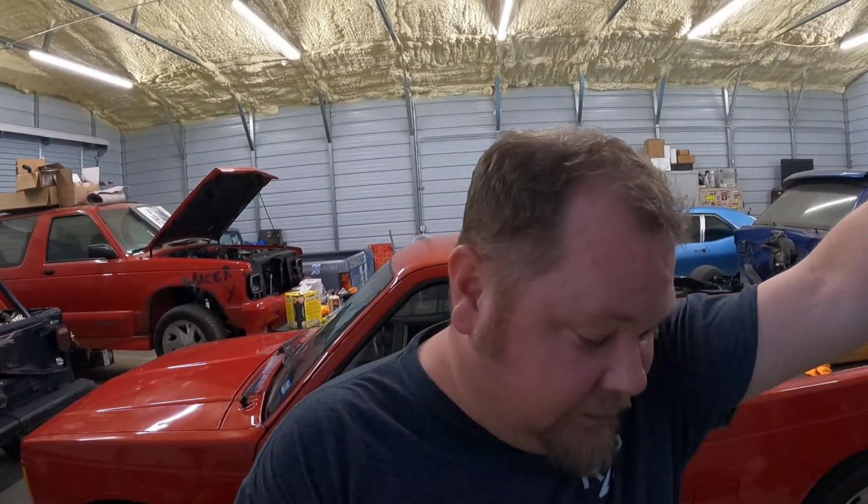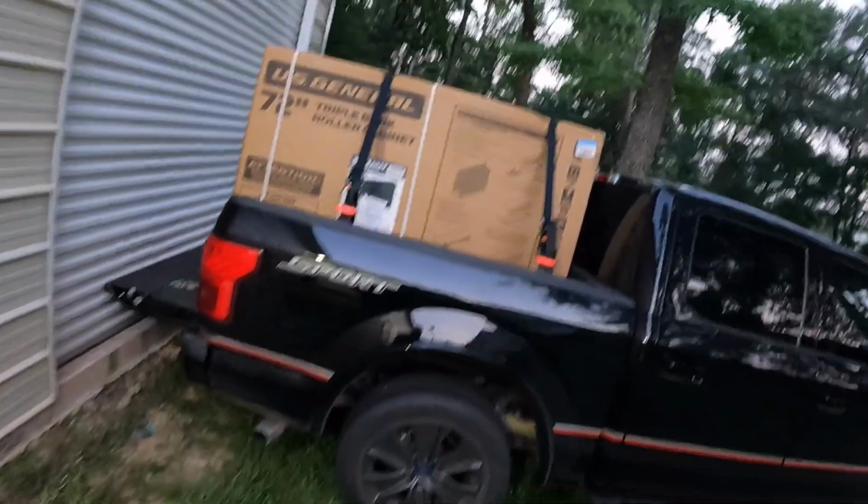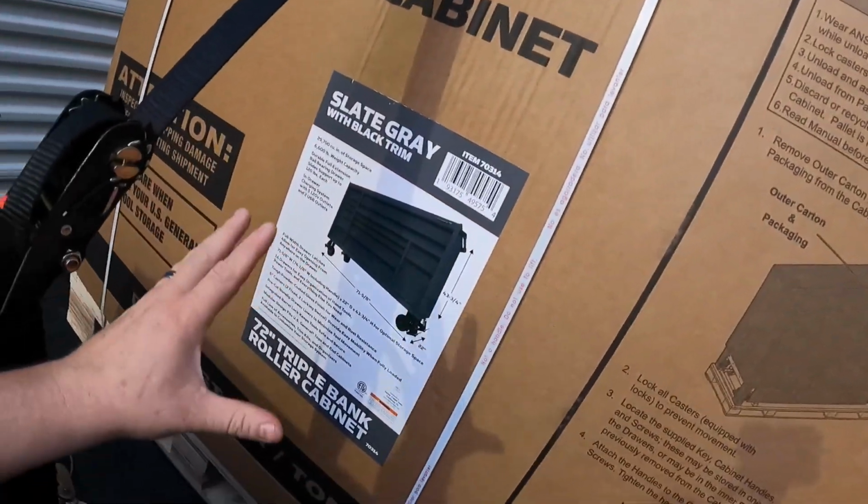Well, I called this morning because I saw that they had a sale going on for Memorial Day weekend, and I nabbed one. And this is a U.S. General Harbor Freight toolbox, and it's gray, which is the color I wanted, and it was at one of the stores across town, and I went over there as fast as I could and I bought the thing because it was just the right place at the right time.